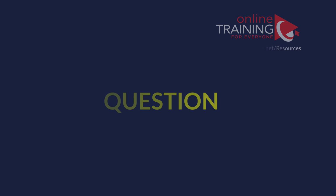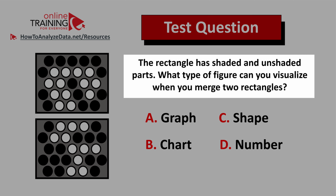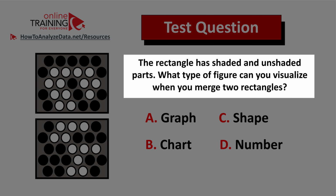Alright, this question is very interesting and tricky, and you might frequently see these types of questions on the test. In this case, I'm going to show you the solution, and I truly hope that upon learning, you would know how to solve these questions in the test. Here's the question. The rectangle has shaded and unshaded parts. What type of figure can you visualize when you merge 2 rectangles?